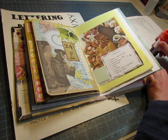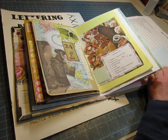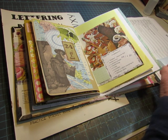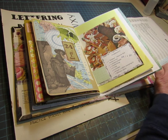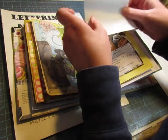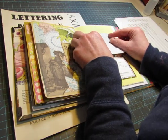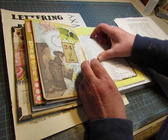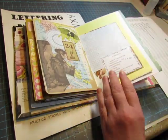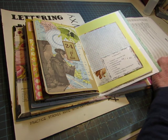I can't believe that it's May 1st already. Happy May Day. So this will be the first collage in May. So that means I have completed 4 months worth of collages. So we are going to be working on week 17.